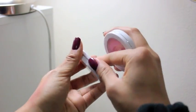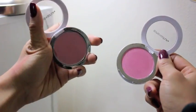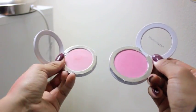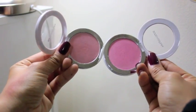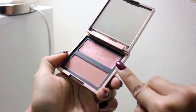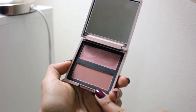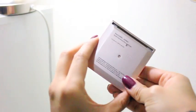Two Shania Kashuk blushes. This is in their old packaging, but again, barely used. This one's in Flamingo. This one's in Pink. Beauty Addicts Duo Blush. This is a shimmery pink blush, and this is a really nice deep pink. And I have it in the shade Express.